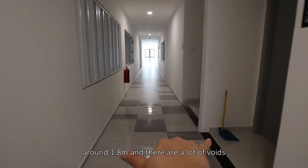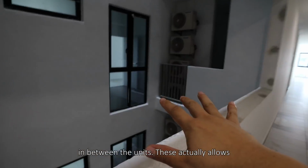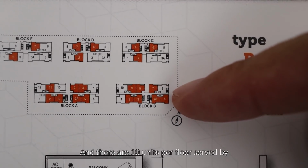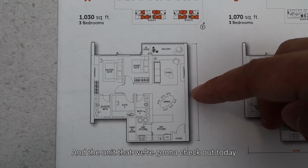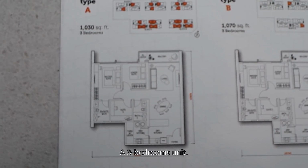So the corridor width is around 1.8 and there's a lot of voids in between the units. This actually allows the center room to have windows. Within the 5 blocks, we are in block B right now, and there are 10 units per floor, served by 2 passenger lifts, 1 service lift. And the unit that we're going to check out today, it's type A, 1030 square feet, a 3-bedroom unit.